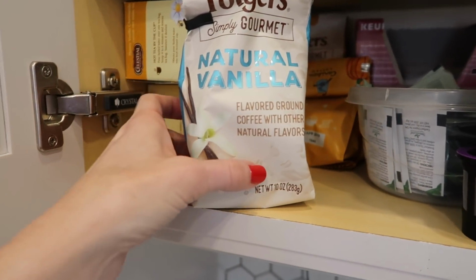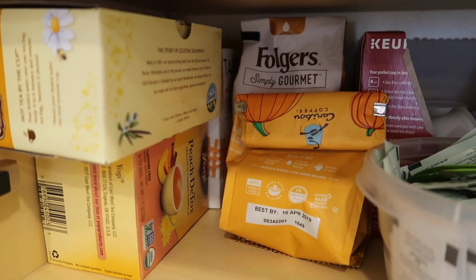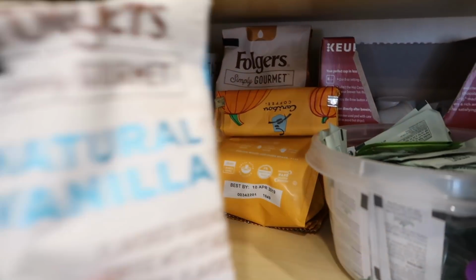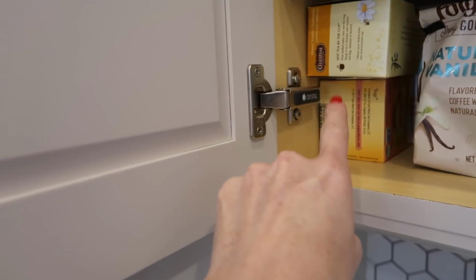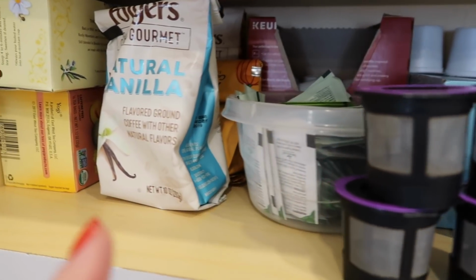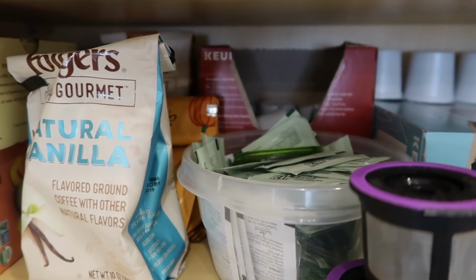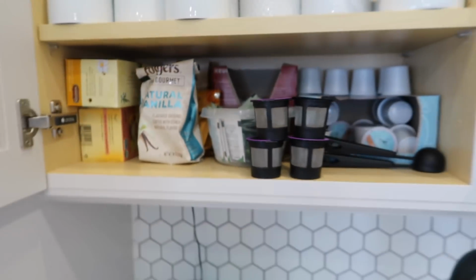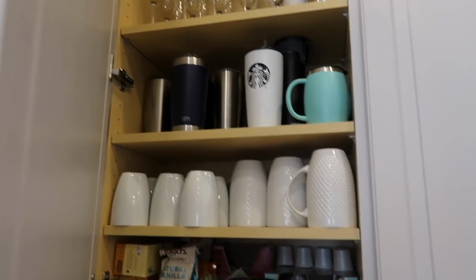So I've got the natural vanilla, and then back there I've got a Folgers caramel one, and then still loving the pumpkin spice, friends. All year, every year. Over here I've got my tea, and then back behind these little pods in just a little round Tupperware is where I keep my stevia packets. So that is all that I have in there. Again, like items, friends. I cannot urge that enough.